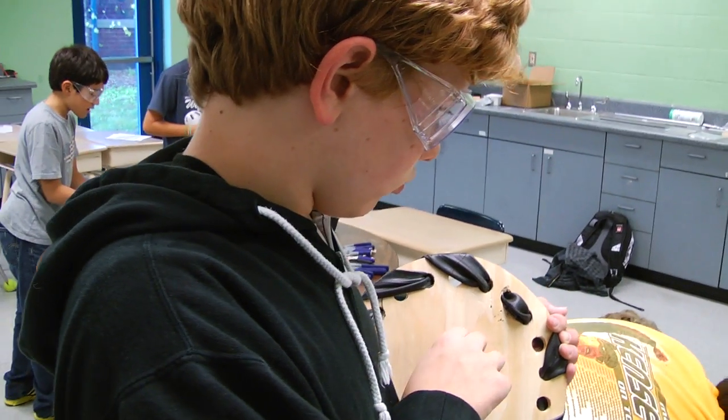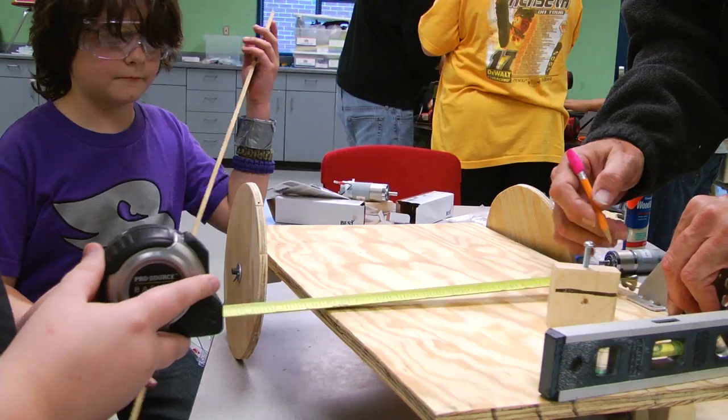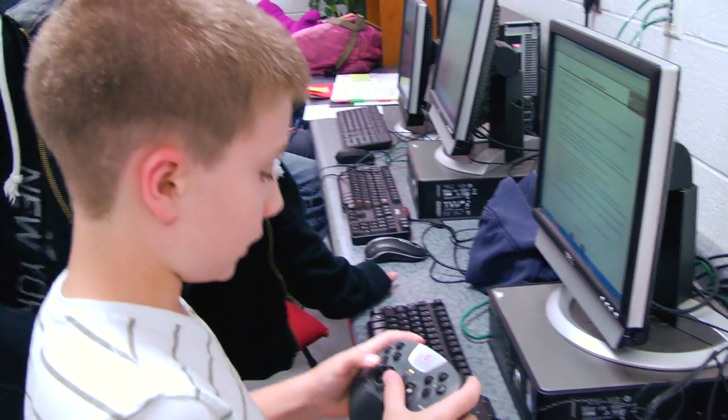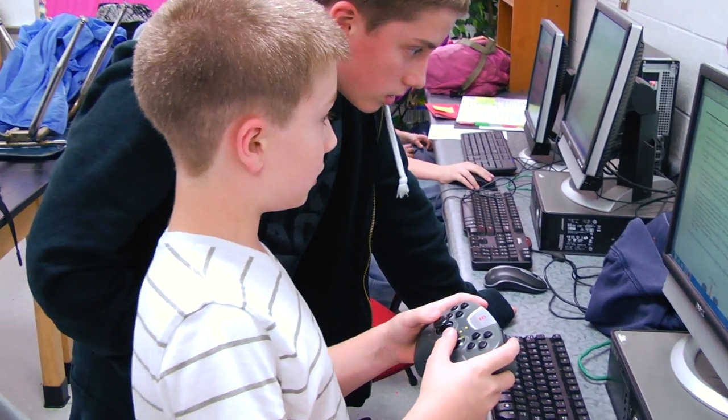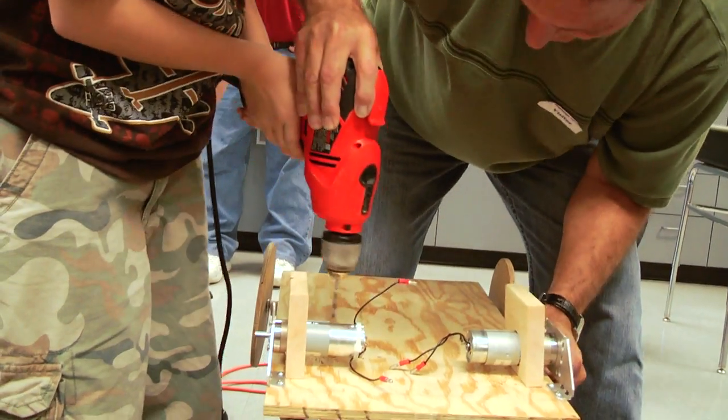The club is preparing for a robotics competition where they're given 42 days to build a robot from scratch. They gave us some little controllers, and they have to write a computer program to make the robot move. They basically build it from a piece of wood and some PVC pipe.